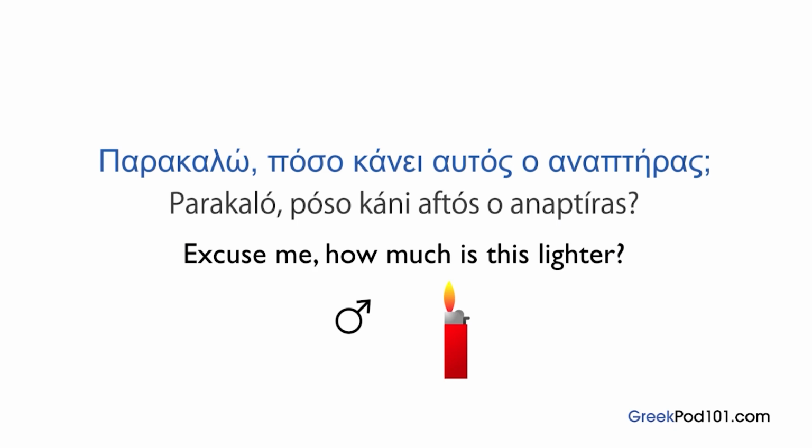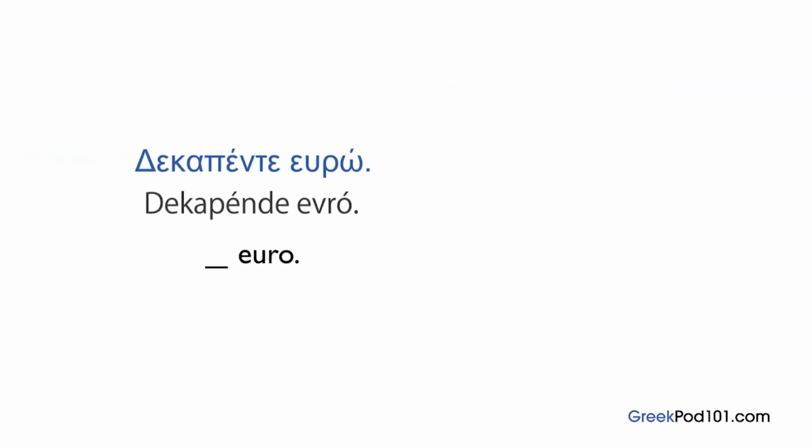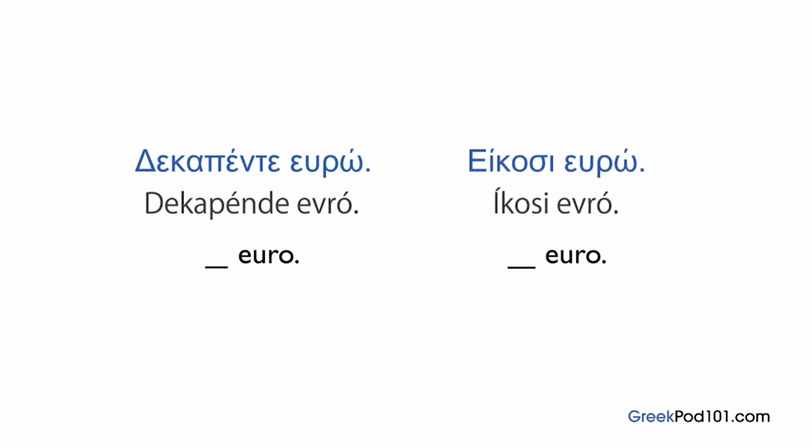At this point, the shopkeeper will answer by saying the price like 15 ευρώ or 20 ευρώ. The word ευρώ means, of course, euro, and as for the number, you already know that, don't you? In case you have forgotten, 15 means 15, and 20 means 20.